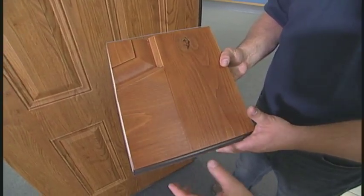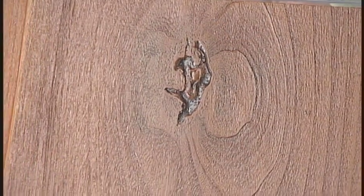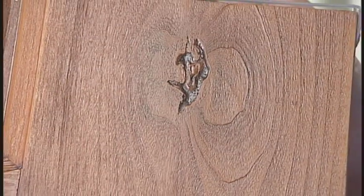That is beautiful. I love the architectural correctness with the grain going in the different directions, and even the knot looks authentic. Right. So again, we all like the look of a wood door, but we don't want the maintenance of a wood door. Sure. So this gives you a great option for that.